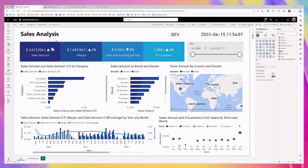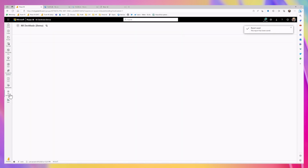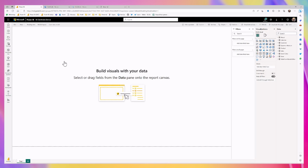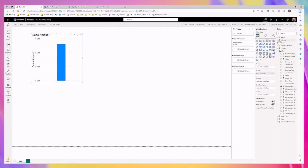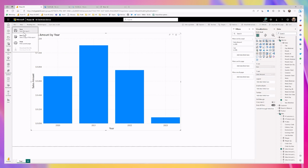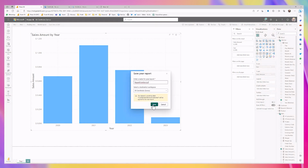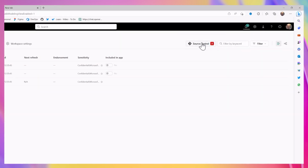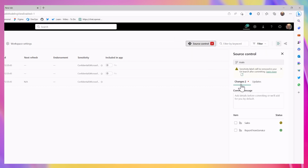Let's make a small edit in the sales report and change the background color of this card into red and save. And also, let's create a new report, a very simple report, and save it to the workspace. And I want you to notice two things. The first one is this indication in the toolbar in the source control, where I can click and I can see changes that are from the workspace into Git. And I can see that I have a modification in the sales report and I have a new report called Report from Service.